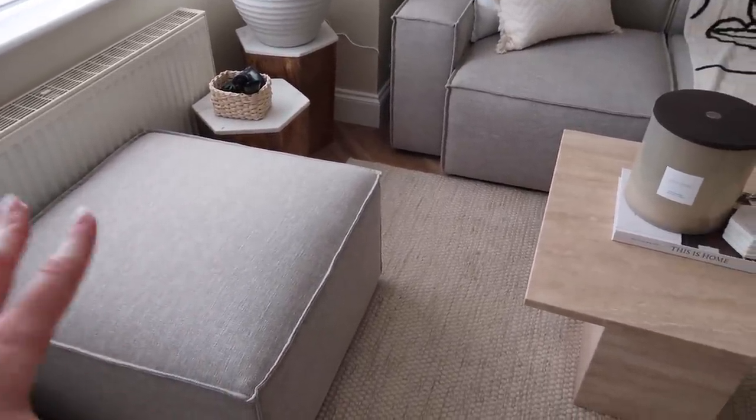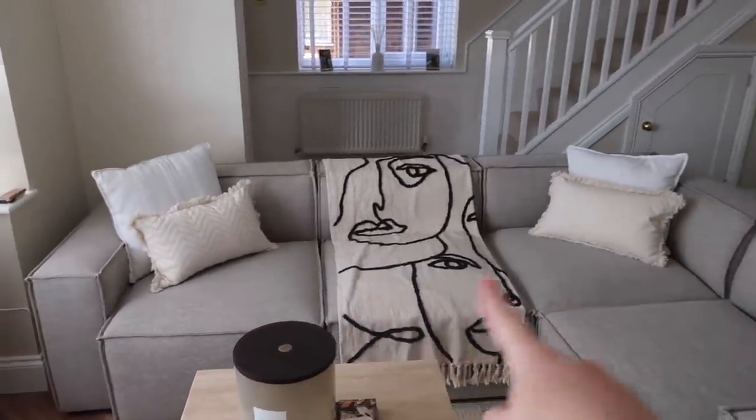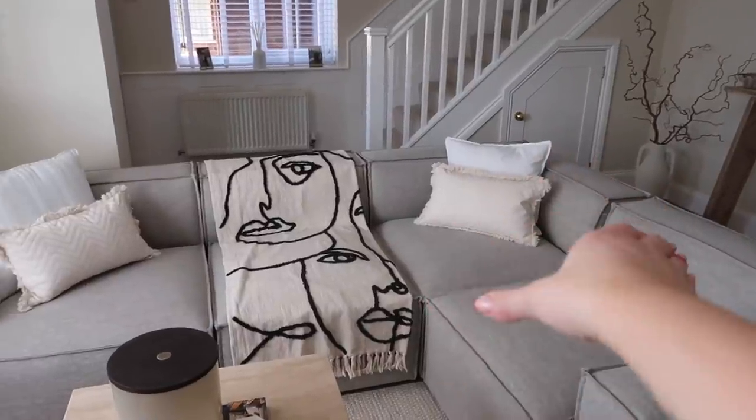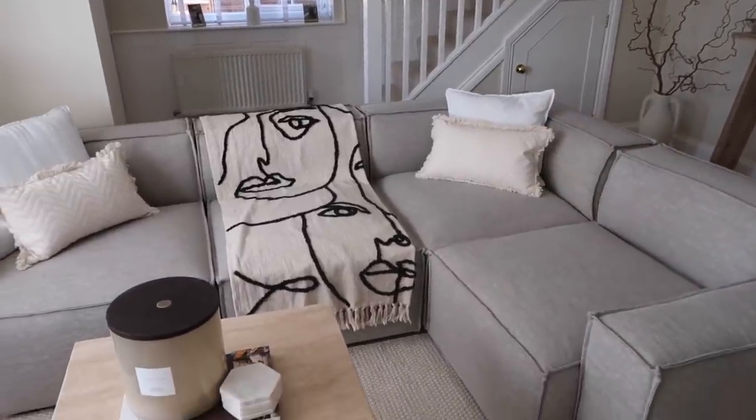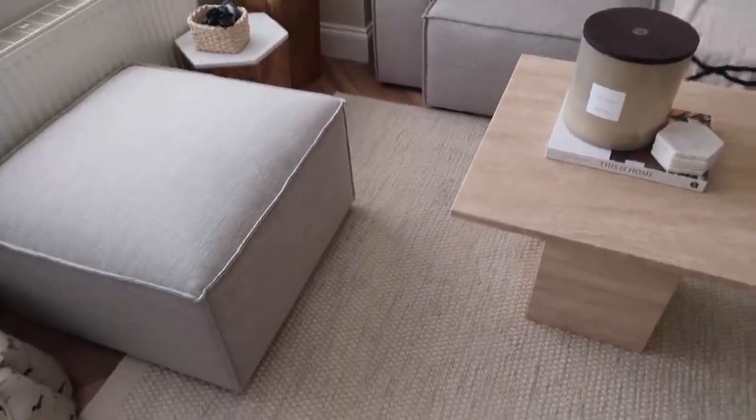Also around here, I forgot to show you, we've got the footstool, like the chaise, so you can also have this as a three-seater sofa. So as I said, left arm, middle, and putting the right arm back there. And then you could have the chaise down there as well as another option. So there's so many ways you can play around with it.